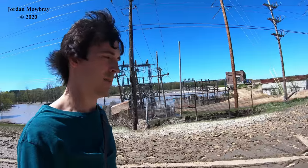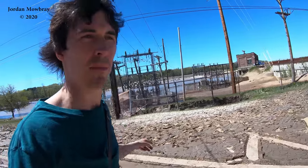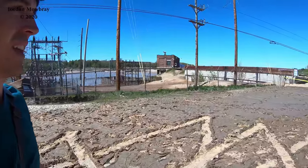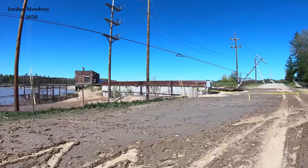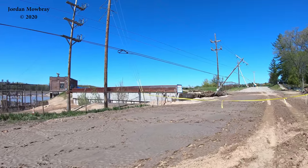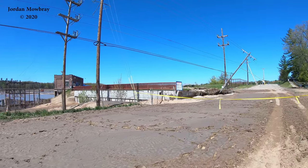So here's the back of the dam. You can see there's a shed pushed up over here. Power lines are almost down. I'm gonna go up top here, see what it looks like on the other side.